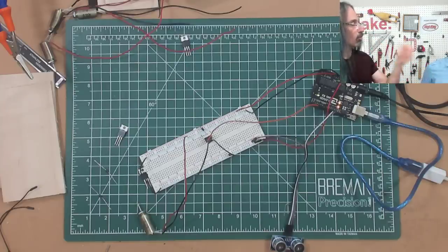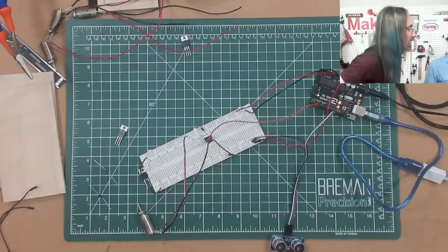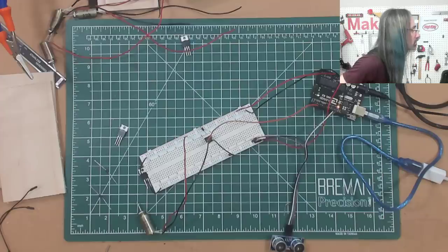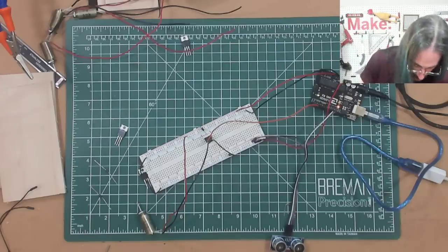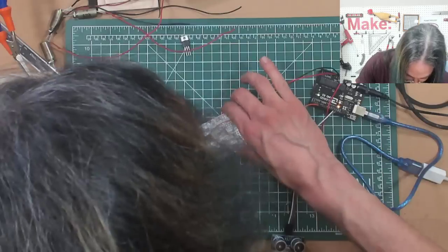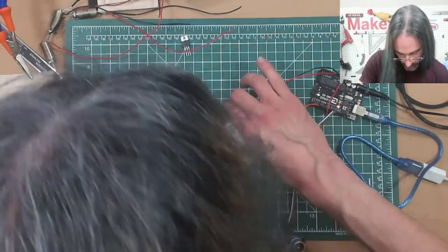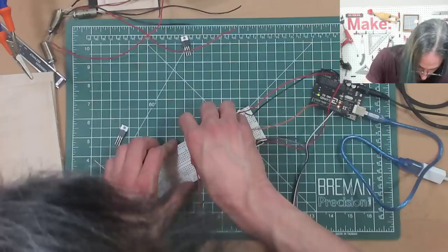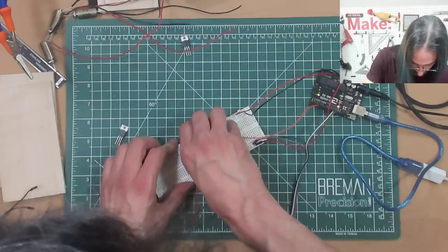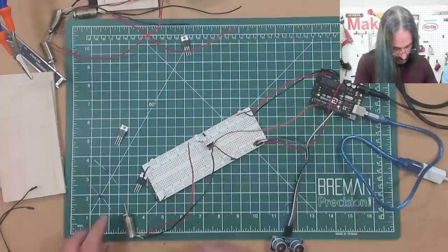So I see we have a wall of common components over there. Can I get you to grab me a 10 kilo ohm, or anything in that rough range? Thank you, sir. Okay, so we're going to run that from the gate pin to ground.